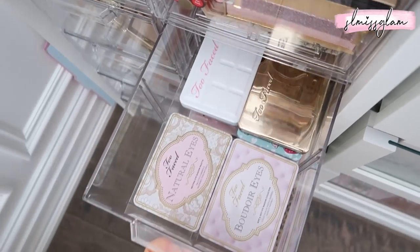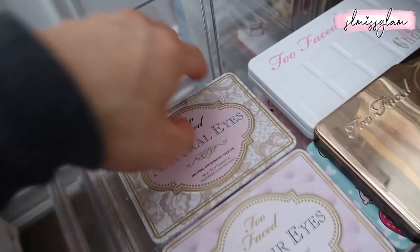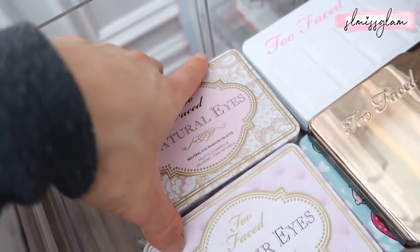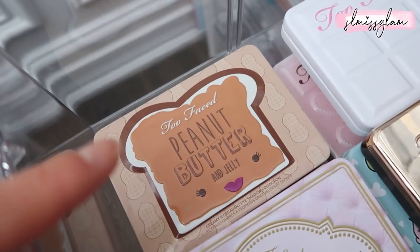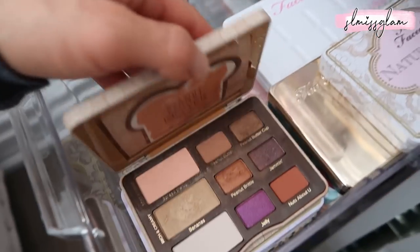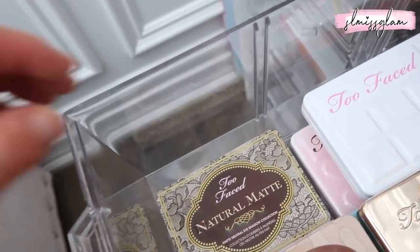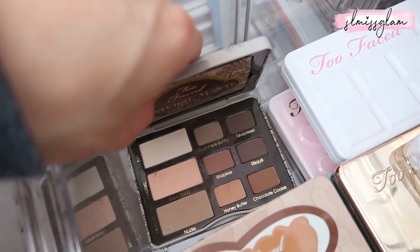This one here, I actually have all of my Too Faced palettes. So I have Boudoir Eyes, Natural Eyes, which is one of the very first palettes I ever had. And I love it to this day. I still love it. And then I also have Peanut Butter, that one right there, which is a really cute little palette. I really liked the size of these palettes as well. They were really nice to travel with. And a lot smaller Natural Matte. This one right here, which I really like as well.